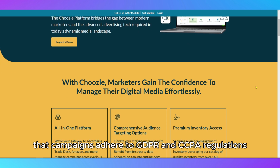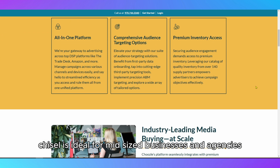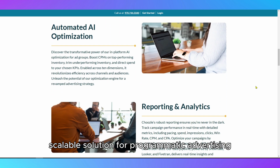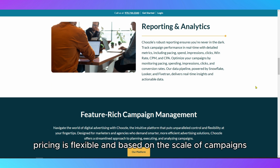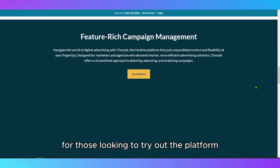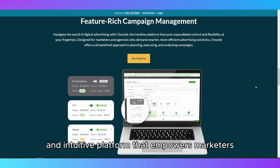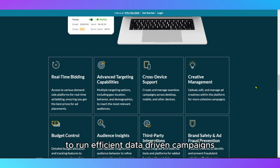Choozle is ideal for mid-sized businesses and agencies that want a cost-effective, scalable solution for programmatic advertising without relying on a third-party service provider. Pricing is flexible and based on the scale of campaigns, with a demo option available for those looking to try out the platform. Overall, Choozle is a powerful and intuitive platform that empowers marketers to run efficient, data-driven campaigns.